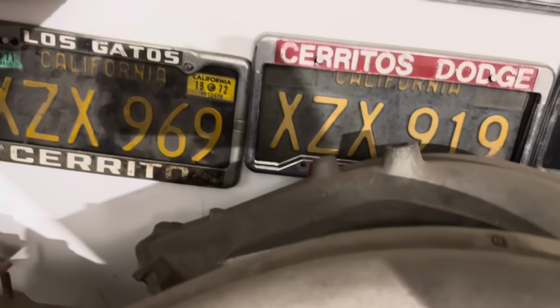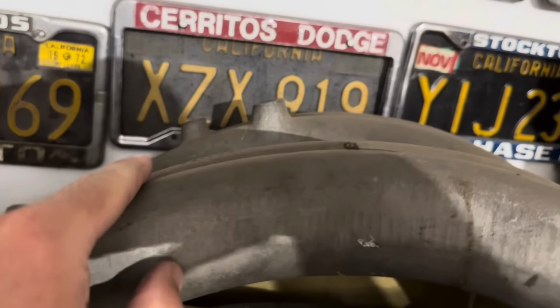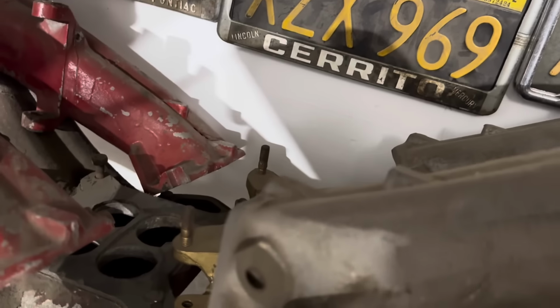They made a lot of '60 and '61s with long Rams. See the runners on this? See how it goes all the way down? That's called a long Ram. Let me show you what a short Ram looks like.